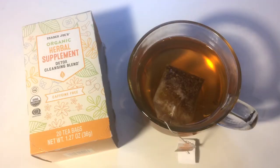Organic herbal detox cleansing blend. Time to clean the shambles of your life with this tea. Next day, I feel so well rested, but I feel like I need some detox. It's raining outside, by the way. I hope that doesn't distract you.